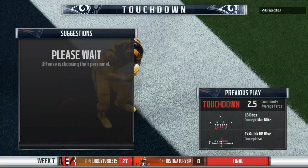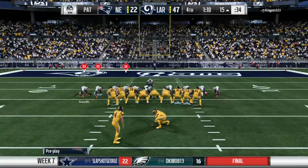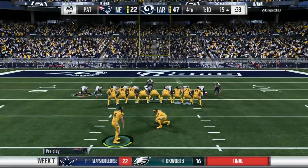That boy, my linebacker would have ran Cooks over. 51 yards, and the Rams add on to their lead.